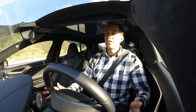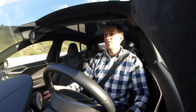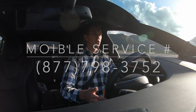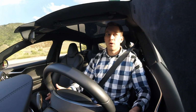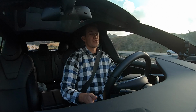So, the big thing to know about service centers. One, if you're going to a service center, make sure you really need to go. Tesla has mobile service techs that will come to your place of work, your place of business, or your home to repair your car if needed. 99% of the time, that's going to take care of your issue. However, there is that 1% where it may not, so you're going to have to go to your nearest service center.